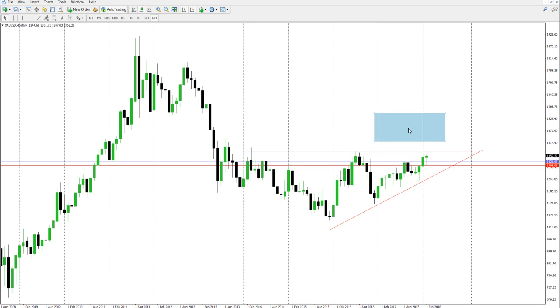So we would be looking at the next level. You see these highs here being taken out would be the next target, and then we'd start to get up into these highs and somewhere in this range here. Now again, very, very long term, so let's focus on today and drill it down.